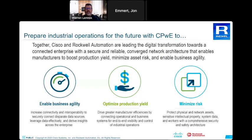Okay, so as you can see from these examples, Rockwell and Cisco have been leading the digital transformation effort by helping customers become more profitable while moving them towards a standard-based architecture targeted at addressing business outcomes to improve agility, optimizing production yield, and minimizing the business risks. By establishing an architecture blueprint for their success, expanding companies get a foothold on their competition, reducing the time to market and the cost for global expansion.